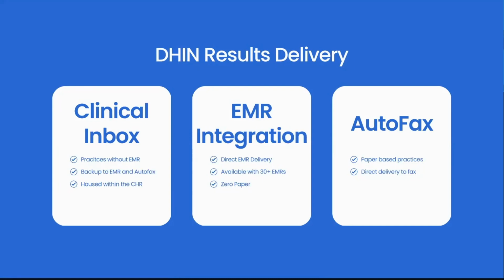The clinical inbox is also a great method as a backup to EMR and autofax. Some of you may have an EMR integration. There may be times where something happens to that feed and it needs to be worked on by either DHIN or your EMR vendor. During those downtimes, you can rely on the clinical inbox as a backup. That feed is maintained separate from your EMR integration, so you can go to the clinical inbox and retrieve your results while that EMR integration is getting worked on.